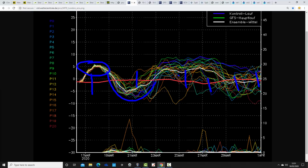Doesn't last all that long though, and as we go through to next week and into the last week of March, we do see the temperatures starting to lift back up in terms of the upper air temperatures. So overall, probably averaging out not too bad with temperatures, but we are going to have this cold snap at the end of the week into the weekend.